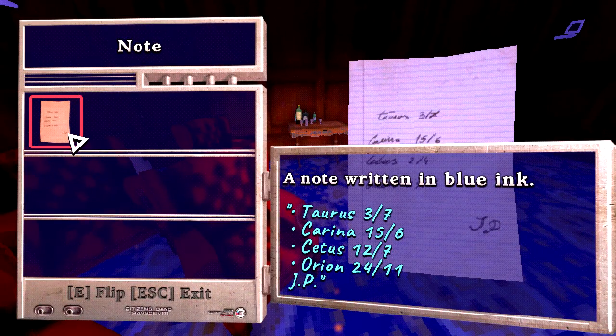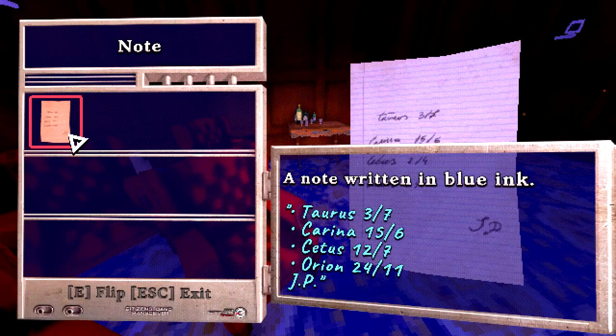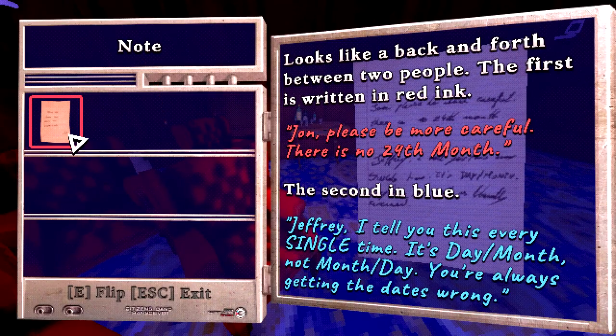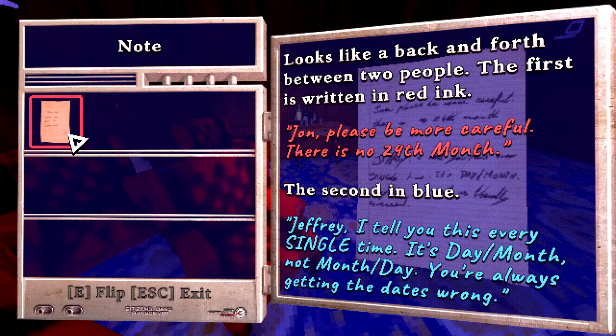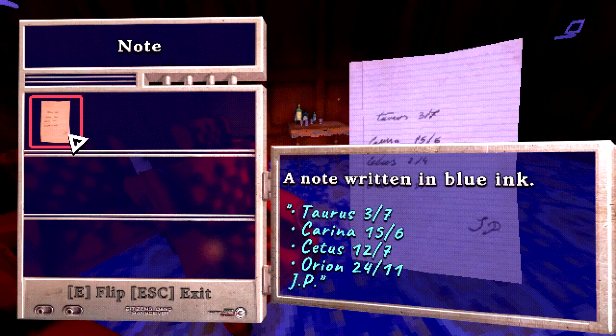Okay, so this is double-sided. Taurus 37, Carina 15-6, Cetus 12-7, Orion 24-11, that's JP. Looks like a back and forth between two people. The first is written in red ink. John, please be more careful. There's no 24th month. Or 29th month, maybe. The second's in blue. Jeffrey, I tell you this every single time. It's day, month, not month, day. You're always getting the dates wrong.